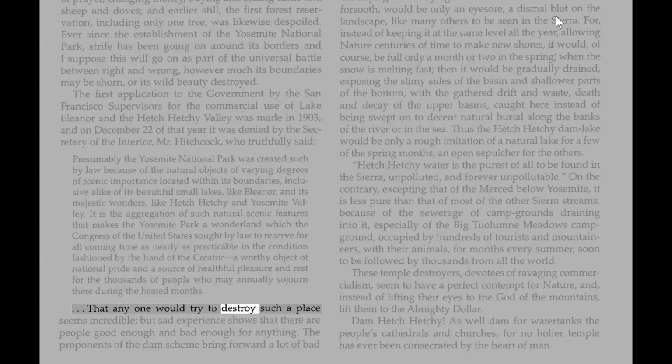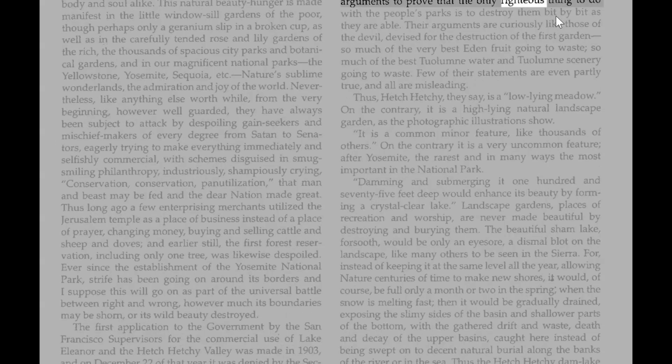That anyone would try to destroy such a place seems incredible, but sad experience shows that there are people good enough and bad enough for anything. The proponents of the dam scheme bring forward a lot of bad arguments to prove that the only righteous thing to do with the people's parks is to destroy them bit by bit as they are able. Their arguments are curiously like those of the devil, devised for the destruction of the first garden, so much of the very best eaten fruit going to waste, so much of the best Tuolumne water and Tuolumne scenery going to waste. Few of their statements are even partly true, and all are misleading.